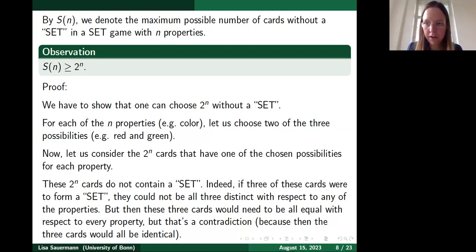So since all three distinct wasn't possible either, that means the three cards of the set need to be the exact same with respect to every property. But that's a contradiction because that would mean it would be three times the same card. Okay, and each card is there only once. So that means among these 2 to the n cards, we indeed cannot form a set. So that means that S of n, this maximum number here, is indeed at least 2 to the n. Okay, any questions?